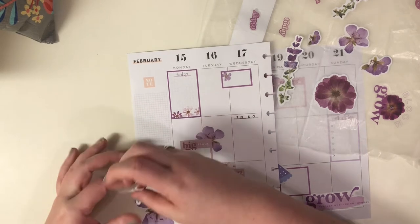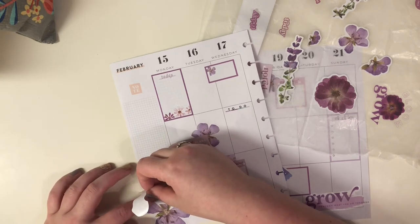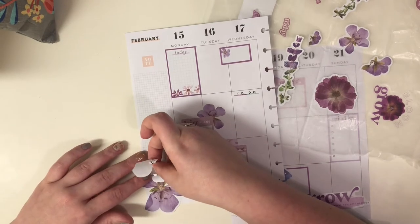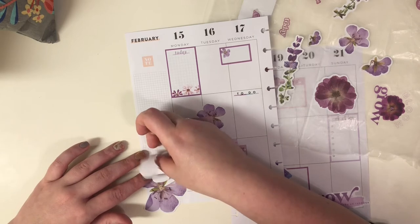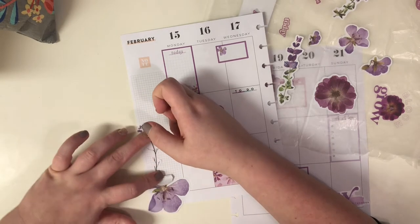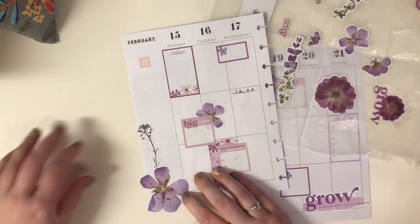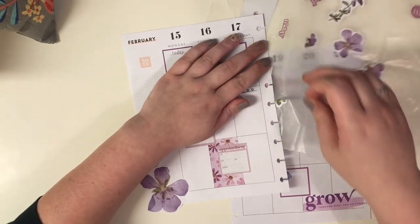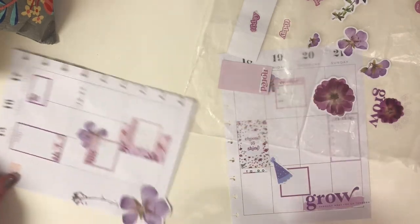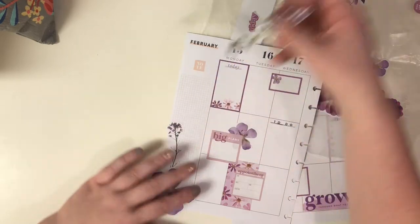Nope, that's not going in the right direction. Too much of it is going off the page. I want a little to go off, but not that much of it. There we go. Okay. And then, oh no, is that a hair? Oh, gross. I mean, it's my hair, but still. And I don't know. Or would it look better if this is what was going up? I think I might like it better if it's this.